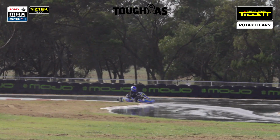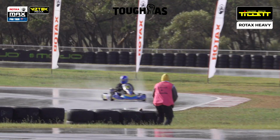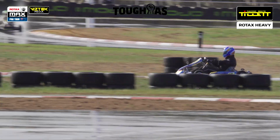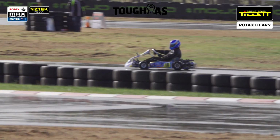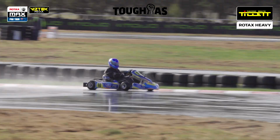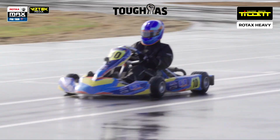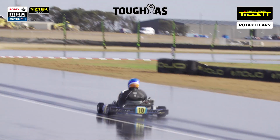Into the Mojo section he goes. And back into the stadium comes our race leader, soon to be race winner. Checkered flag is at the ready for Paul Rogers in the number 10 kart. Comes around with thanks to Tillet Seats for bringing us Rotax Heavy. Onto the start finish straight he comes. Checkered flag at the ready. And the flag goes out for Paul Rogers.